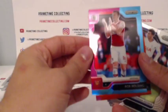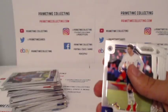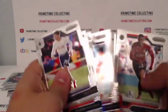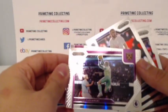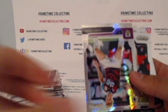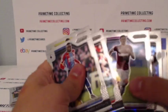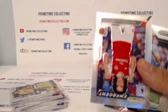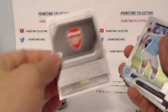For Arsenal, Rob Holding, purple and blue. And for Bournemouth, Ryan Fraser, red out of 149. For West Ham United, Lucas Fabianski, fundamentals. And Burnley, Chris Wood, prism. For Everton, Mason Holgate, rookie, prism. And for Arsenal, emergent prism, Matteo Guendouzi, not numbered.